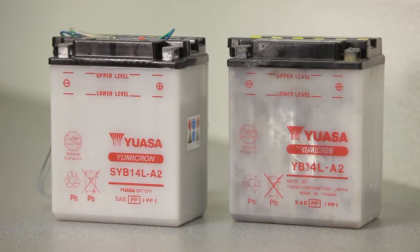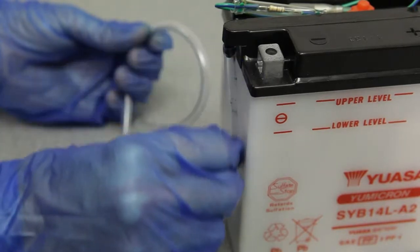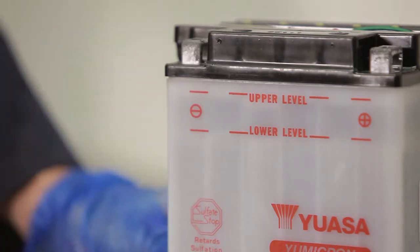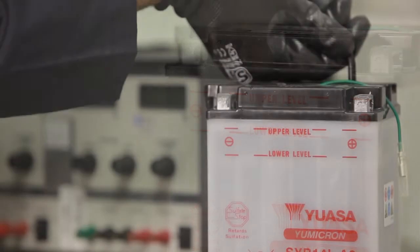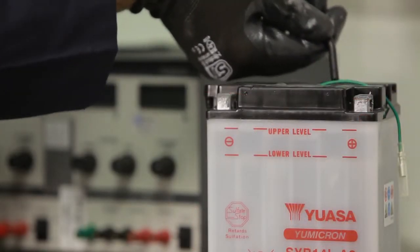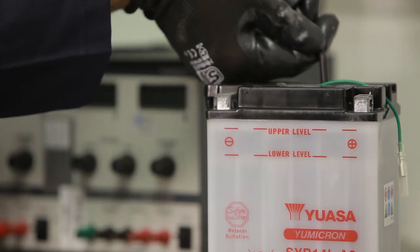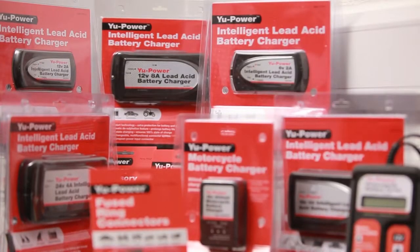The outer case should also be checked for cracks or signs of leakage. The routing of the vent tube on conventional batteries should be correct and unobstructed. For conventional batteries, the electrolyte levels should also be monitored using distilled water to top up cells as required. Clearly explain the need to maintain a full charge in all types of batteries in order to avoid any damage that may be caused by the self-discharge process.